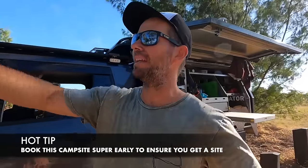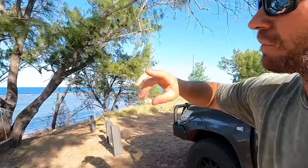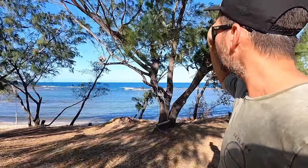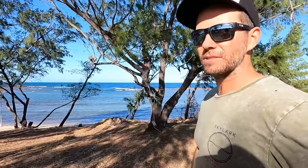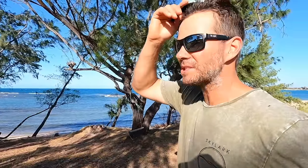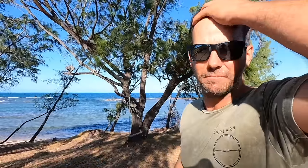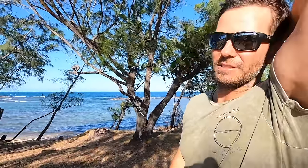I thought I would. I reckon if we look this way, if it wasn't so windy, on low tide you'd be able to walk out to the edge of the reef, like the rocks there, and actually flick plastics or metals off the side there. I reckon you'd get some fish. But, mate, just to spend the night out here, have a campfire, eat some mud crab. It's beautiful. Ridiculous, mate. Ridiculous.